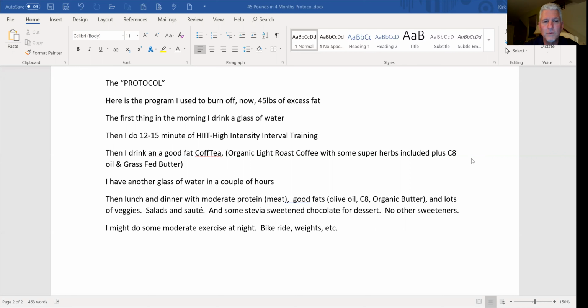So I decided to just completely redo my eating and my exercise and give it a try and see if I could burn that fat off, and see if I could do it in a way that was healthy and also a way that I could live with going forward, so really a lifestyle change. So let me just talk about what I did.